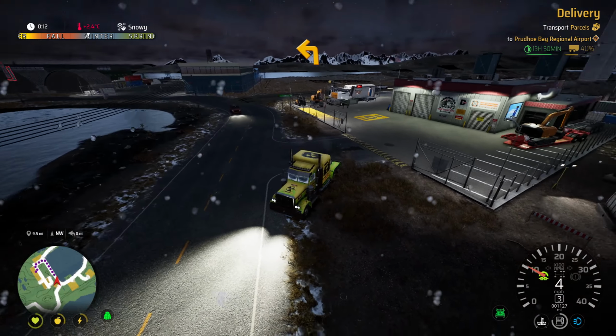So that was quite interesting. Let's see if we can get out of here. Let's try and just go through the trees area here. There we go. Yeah, so there you saw the avalanche. I'm so glad I could show you guys that. It's so unexpected, but also if you drive so fast, it's quite difficult to brake.